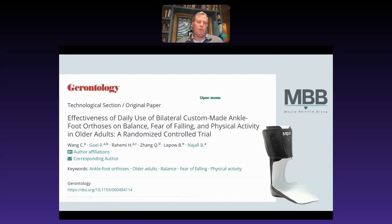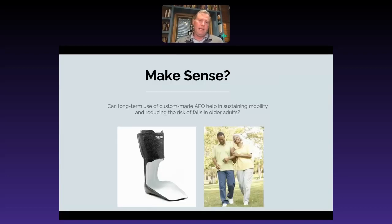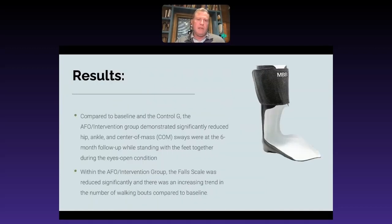Fast forward to a definitive article that demonstrated the effectiveness of the AFO for balance using the MBB. Again, this one was published in Gerontology. We could spend lots of time talking about these studies, but I'm just going to give you a few highlights. In this study, within the AFO intervention group, the fall scale was reduced significantly, there was an increased trend in the number of walking bouts compared to baseline, and ultimately you saw a reduced center of mass sway, which is basically postural sway.